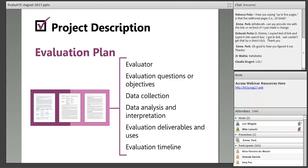Now, and finally, either in the evaluation section or elsewhere in the proposal, you should convey the timeline for the evaluation. Now, when we talked about the changes to the ATE program solicitation, so this is basically the list in the solicitation. They say the evaluation should include these things. So this isn't just my crazy idea, but it's very specific in the program solicitation. This is what they want to see now.